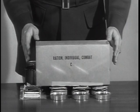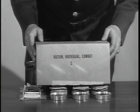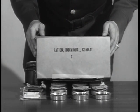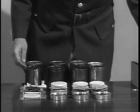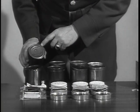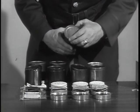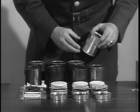Now, whereas the assault ration was designed to take care of a man for 1 meal, the combat ration C, which I have here a box, is designed to take care of a man in combat for 1 day. Let me show you the contents of this box. There are in total 8 cans. 3 cans of basic menus for each meal. For instance, corned beef hash, meat and beans with tomato sauce, hamburger with gravy, and a can of fruit, in this instance, pineapple.